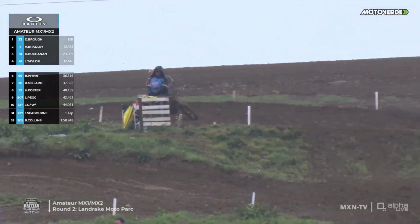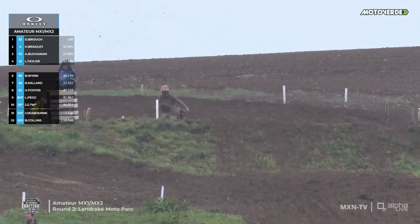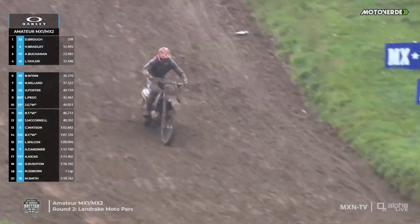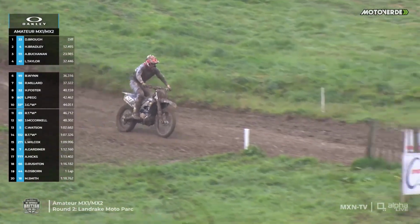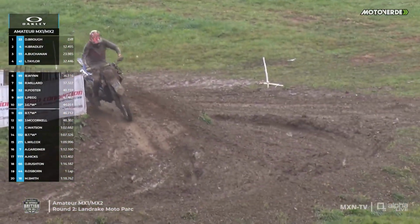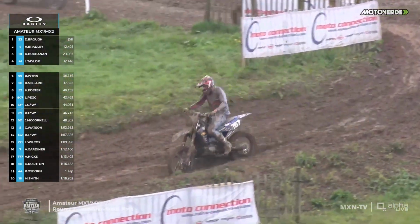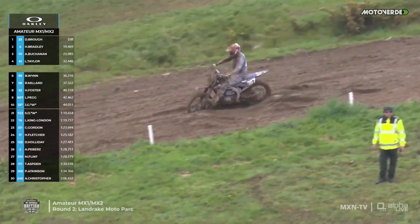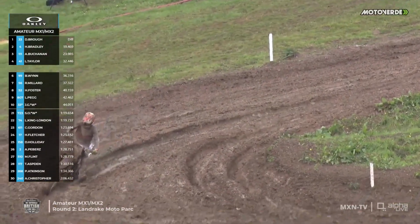Yeah, no, so Keelan's, no, it wasn't Keelan then, so he's back there. Keelan was in camera view then. But anyway, that was Harry Foster. That was not a bad lap for Luca Pegg. He's picked up a couple of positions there, I reckon, just from riding sensibly and mistake-free. Yeah, keeping his goggles on. They're not cheap anymore, so he's not chucking them away.